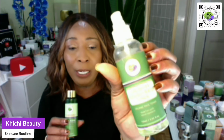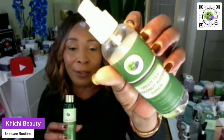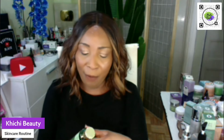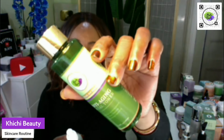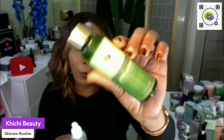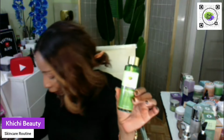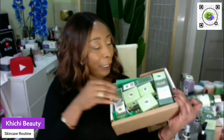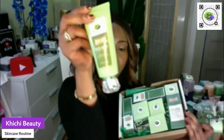So we have our coconut water green tea. Let me focus. There it is. Coconut water green tea facial toner, and we have our Supreme Age Renewal Anti-Aging Toner. Now this toner, guys, is from an anti-aging set. It's from a full set, which is this set right here. This is the anti-aging full set, which comes with the facial cleanser, and this is the cleanser right here.